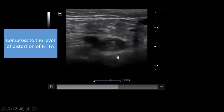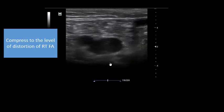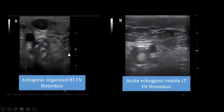So this is a positive study for DVT, 95% sensitive and specific, as you see here in this patient. Rule two, please, in ICU, look for the mobility of the thrombus. This is very, very important in management. Look, these two lesions are echogenic.